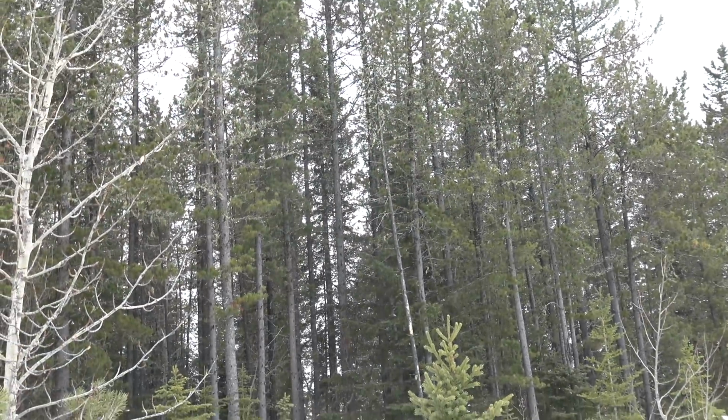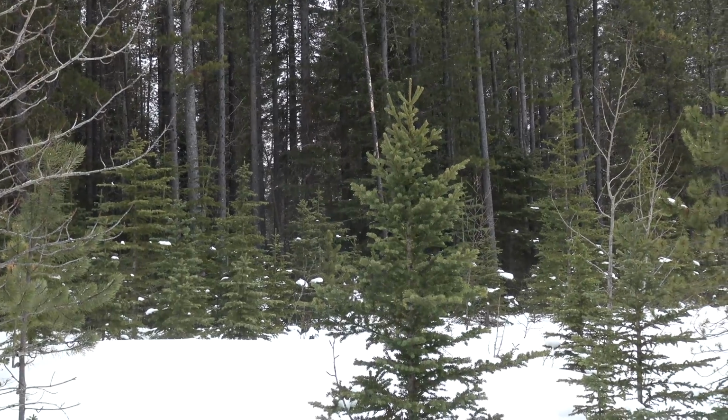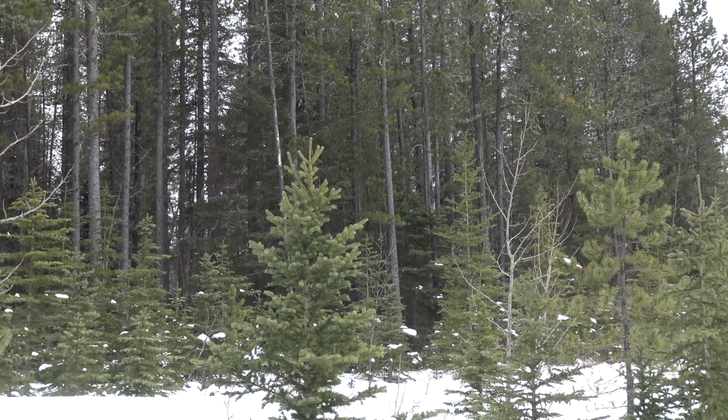So I think I found a likely candidate right there. Just behind that tree. It's kind of small. I think I can probably get it with a handsaw and then just drag it back to camp. So that's what I'm going to be doing next.